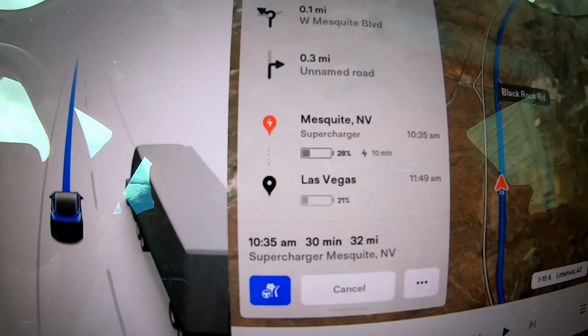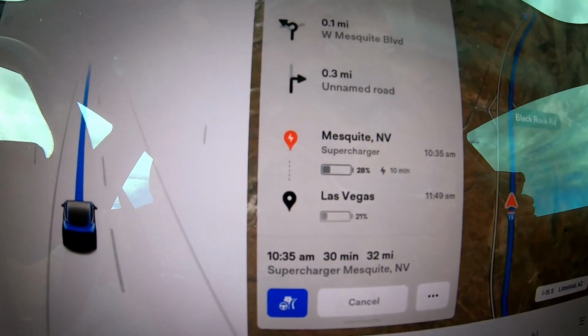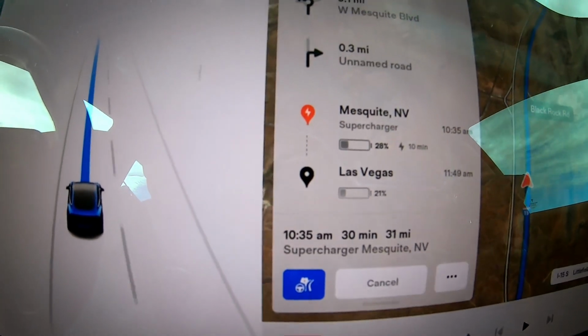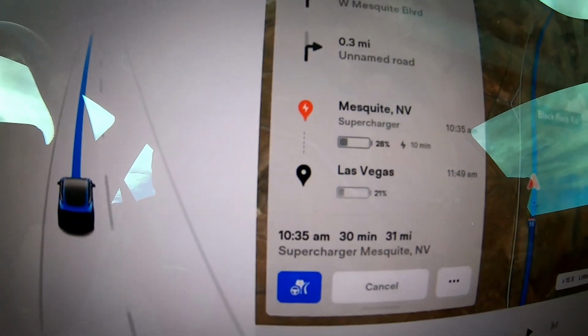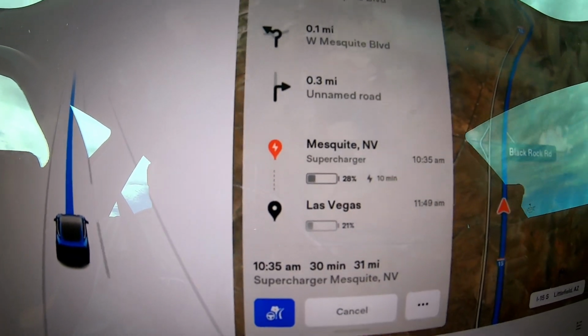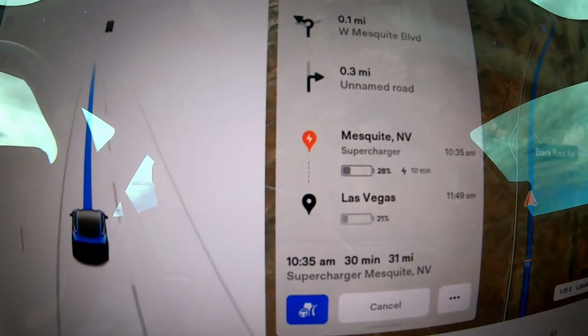It says there for 10 minutes in Mesquite, so that is half the time we would have had to stay in St. George, because it's double the speed there. Also, by the time we get there, the battery is definitely ready to charge.